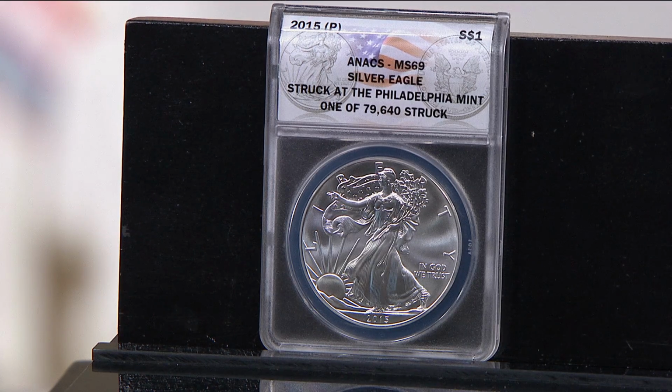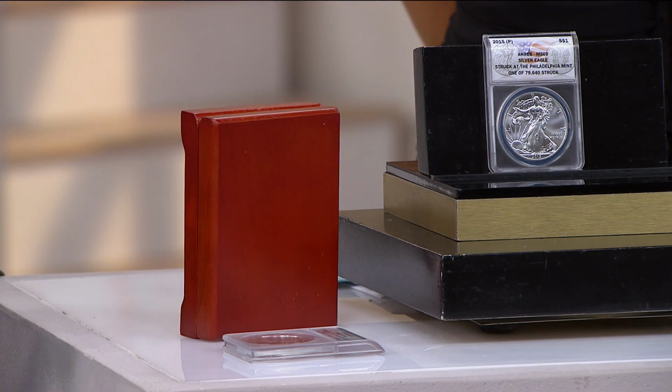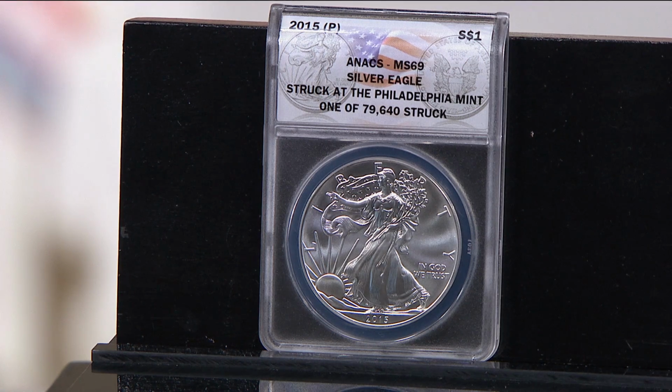So how are we doing this at $599? Well, I had the original boxes. And if you go out there and try to look for these coins, you can find these coins for significantly more. The 70s, you can easily find an NGC or PCGS at $6,000 to $8,000. My suggestion, get it here. Yeah, I would get it here. We don't even have 100 left, though.